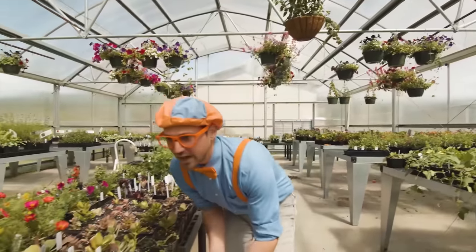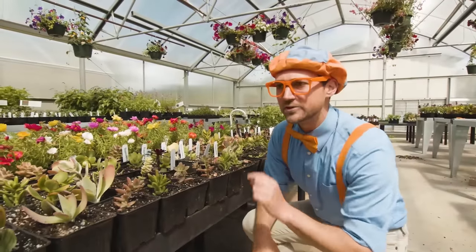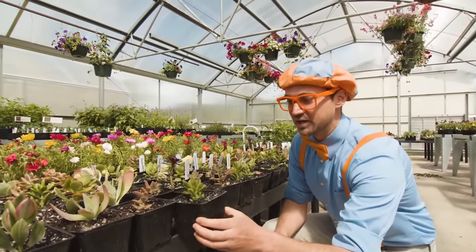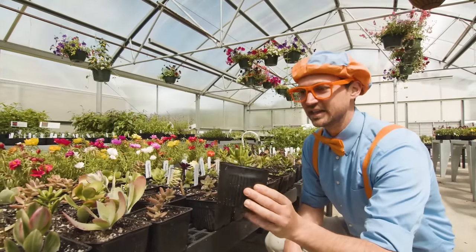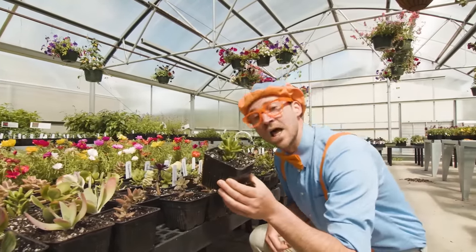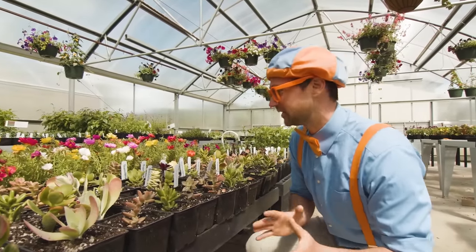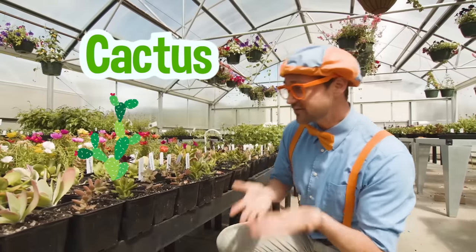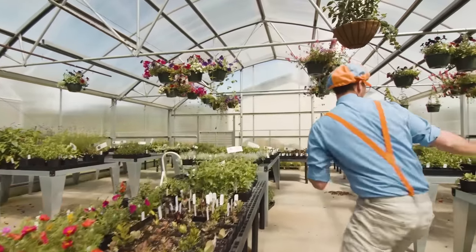Whoa, what kind of plants are these? They look really small compared to those flowers. These are actually called succulents. Interesting. They kind of look like cactuses. Yeah, but they're not pokey or anything. Actually, a cactus is a type of succulent. Wow, succulents are so cool.